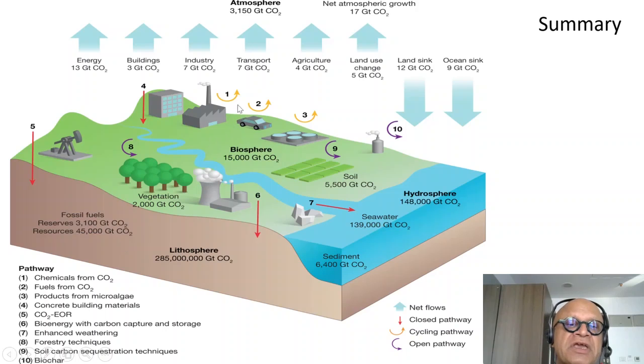So making chemicals from CO2 from the industrial emissions, fuels from CO2, products from microalgae, concrete building materials, which is down here. Sorry, where is 4 here? CO2 EOR. What is okay? Emissions. What is EOR?